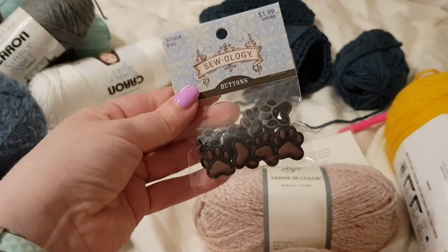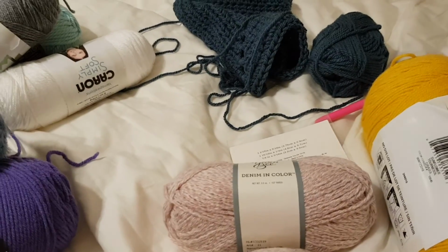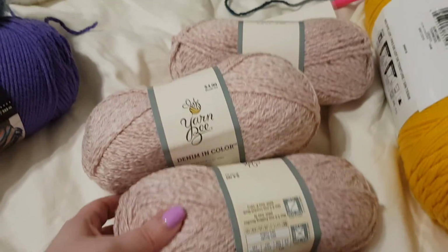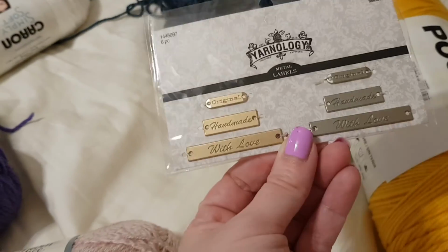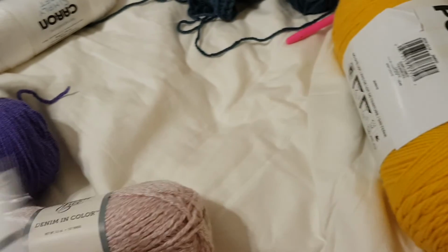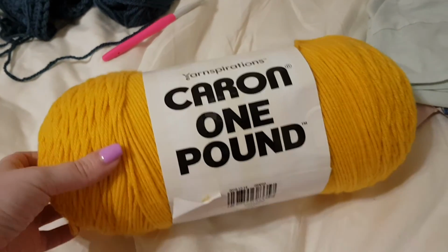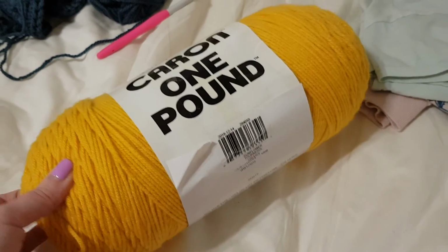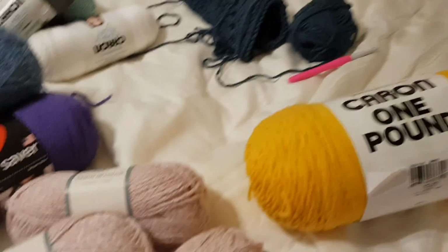I got these for Lisa Marie. These were 50% off. I got 4 of these. I think I'm going to go back and get some more. I'm going to make a nice jumper for my mum. I got these. These were 50% off as well. They're so cute. Their stuff is so lush. And a £1 yarn because I'm going to make Megan a jumper. It's like this lush mustard colour. So far, that is my haul.